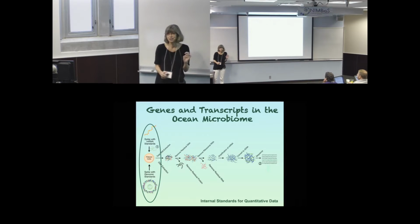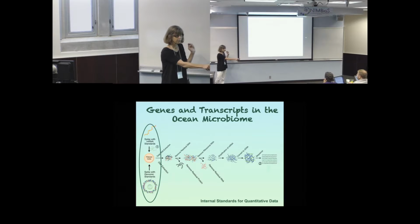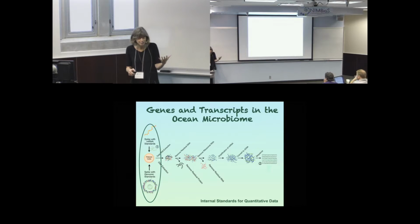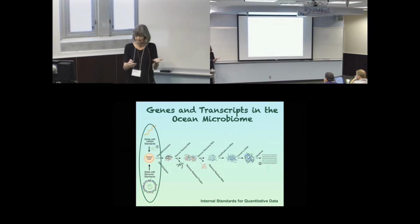And then those internal standards are carried all the way along in all of the steps. When we get down here and look at the sequence data, we can find those standards. We know what we added. We know how many we found in the sequence library, and so that ratio then lets us look at any particular gene of interest or transcript of interest and then calculate back to that original volume of seawater that was filtered onto the sample. So we're actually getting actual counts of data rather than relative or percent data.